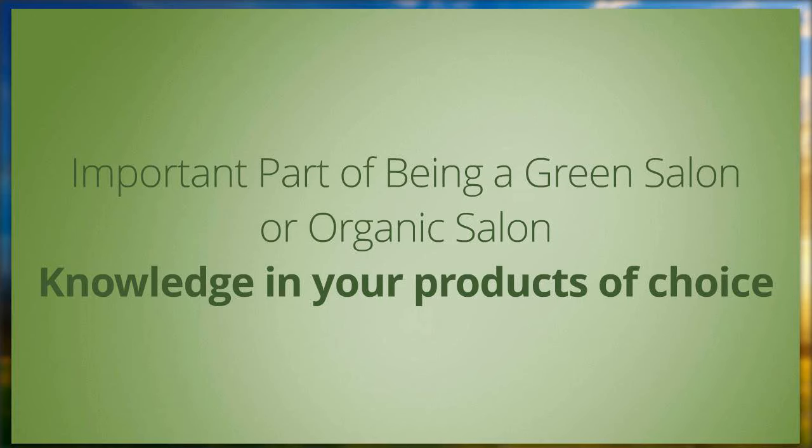If they wanted to have their hair color done, they could go to absolutely any hairstylist that had the skill at the same level as you, right? They could find someone. But why they're coming to you specifically, if you're an eco salon, why they first find you is because of the knowledge that you have, the knowledge that you have in the products that you choose to use, and the mission that you have for yourself, your business, and your salon.